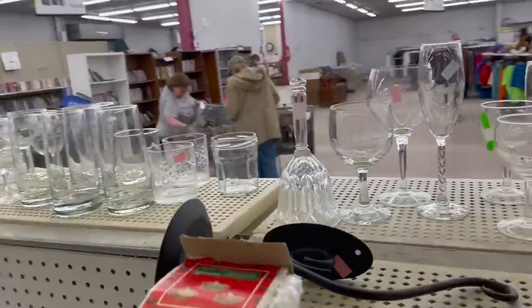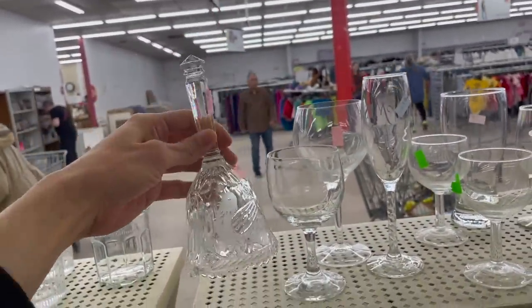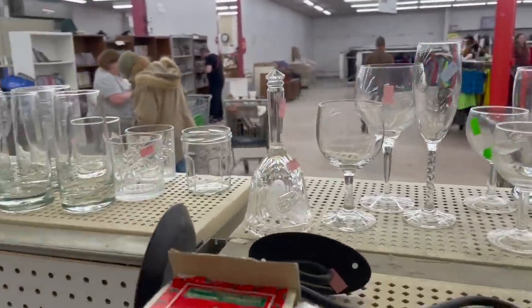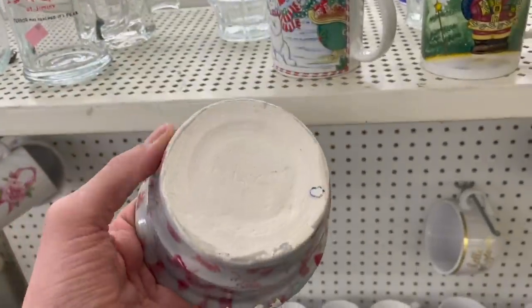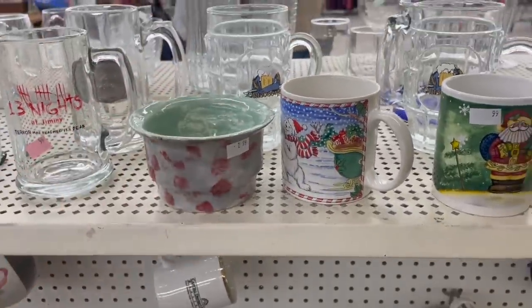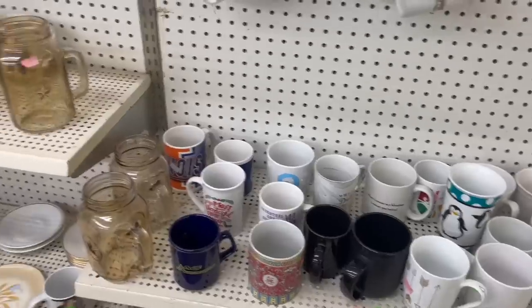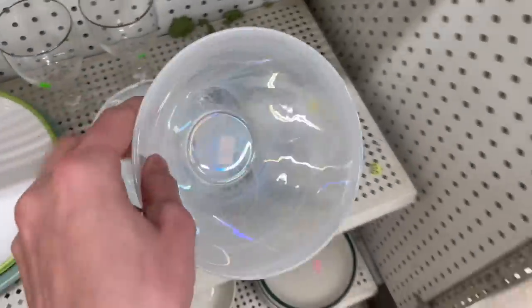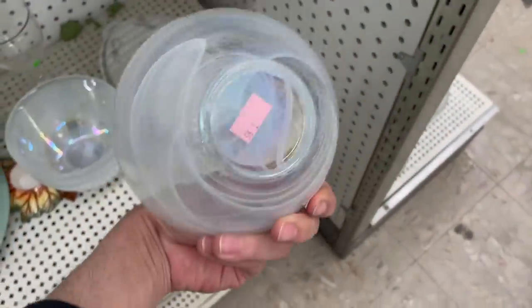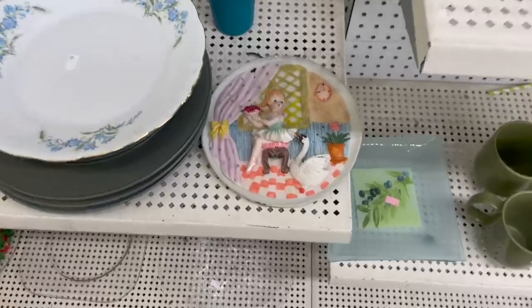Let me take a look at this bell. That's a bird on it. That's pretty. There's some pottery. Oop, a little bit sloppy. All right, any mugs? Not seeing any. What about these bowls? It has an iridescent finish on it for $1.99. Hmm.